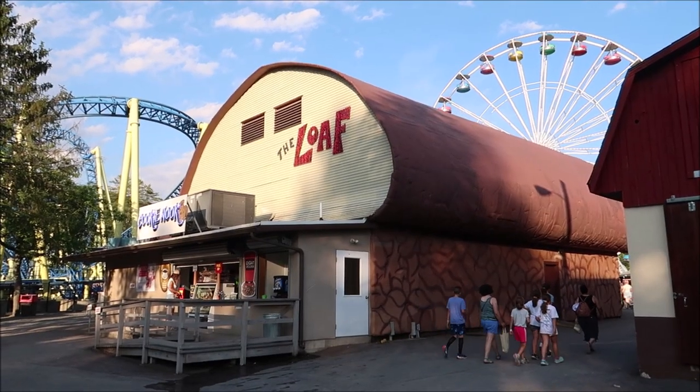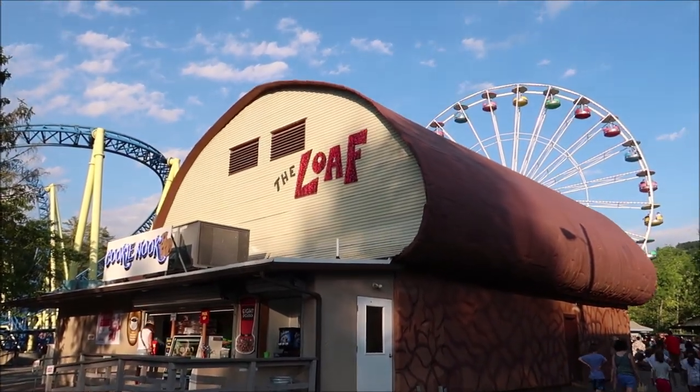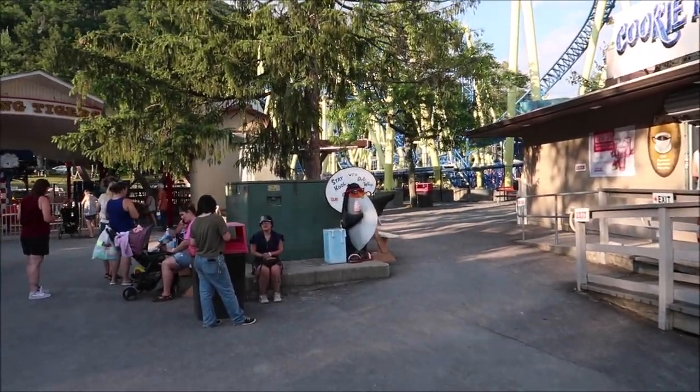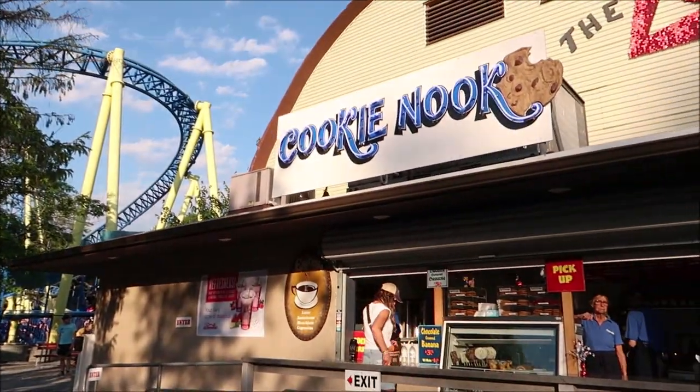And also, they have a building called the Loaf because it's in the shape of a loaf of bread. Look at that. Isn't that a fancy loaf? The name of the building is the Loaf, but it's the cookie nook that's inside of it. And they also have Dole Whip. Stay cool with Dole Whip. So they got Dole Whip in the cookie nook in the Loaf.